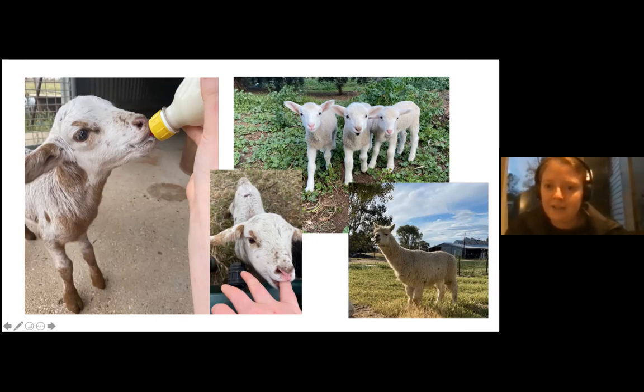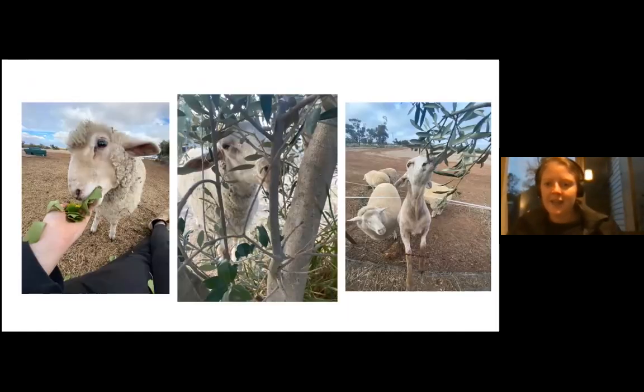Out in the paddock though, because they're so little, they can be quite at risk to pests like foxes and eagles. So we have alpacas like this one you can see here to protect them. What they can do is spit at things that are attacking the lambs, and then they also paw at them and chase them, so they keep all the predators away and keep the tiny little lambs safe.